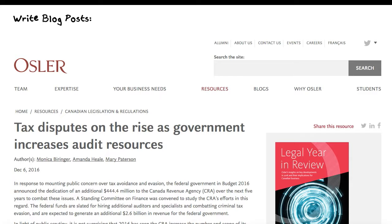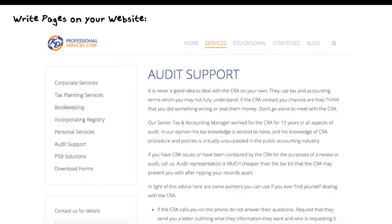Next one is write blog posts. If you put information in a blog post on CRA audit or a Canadian Revenue Agency audit or anything like that, you're going to get found online, especially if you put your city or your location in that you work in. You'll get found. The other thing too, write pages on your website. Put services on there. KD Professional Services, who, by the way, showed up number 1 on the Google search results, did a great job with this. They've got CRA and audits and a whole bunch of different things in here. So they are getting found, and they get a big chunk of business just from doing something like this.